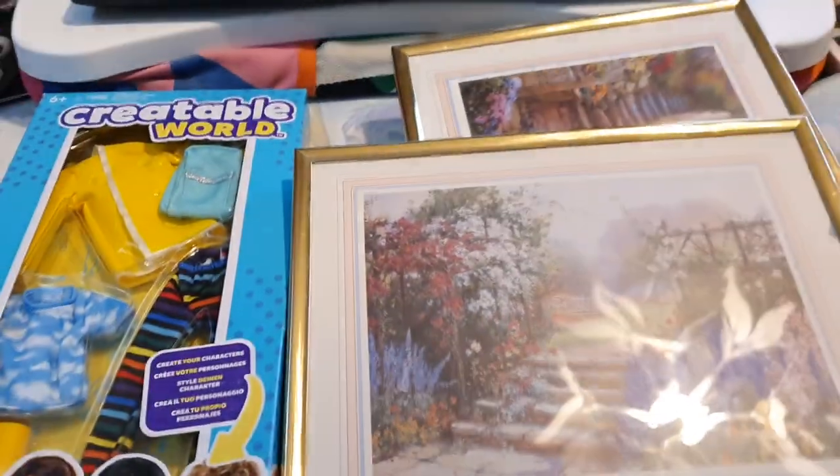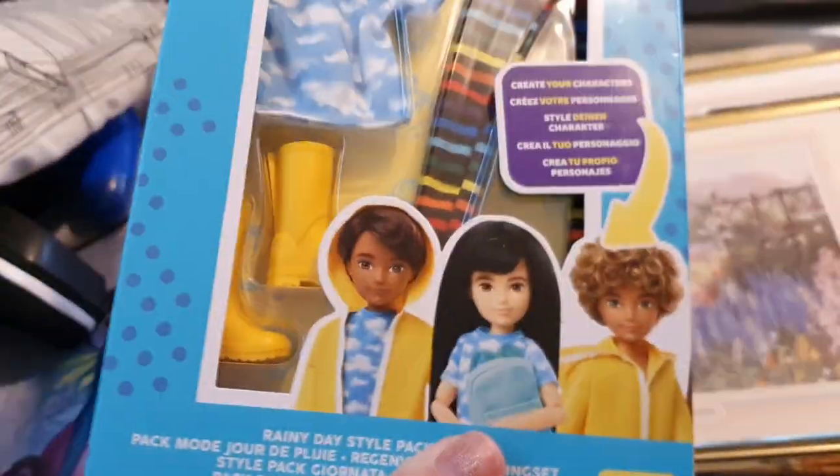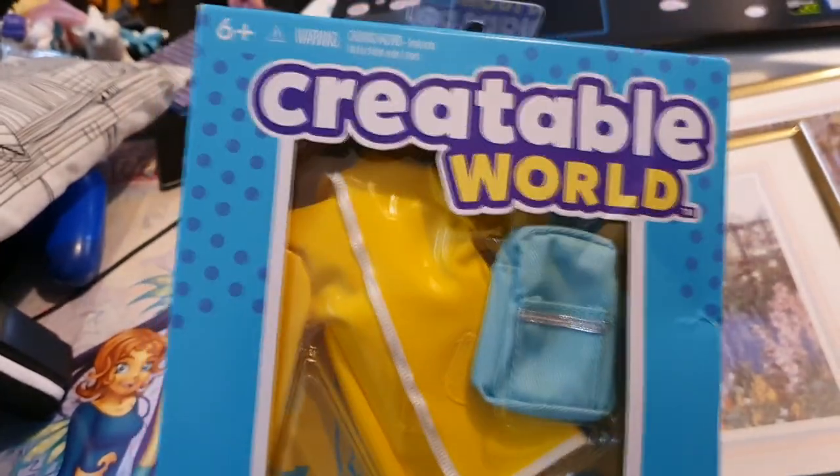Yes. Some more July stuff I got. It's my first Creatable World Fashion Pack. I also said I have ordered the second one, not the same one, but a different one. Because this one is so cute with the rain set. Don't know if I showed it, I can't remember.